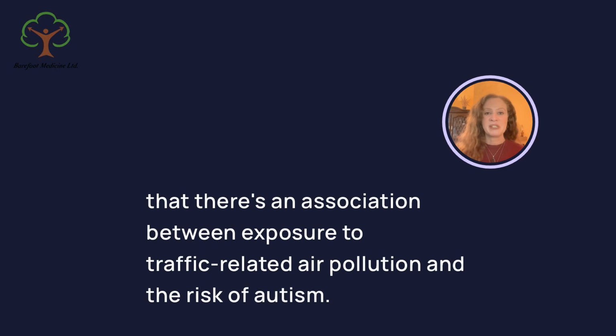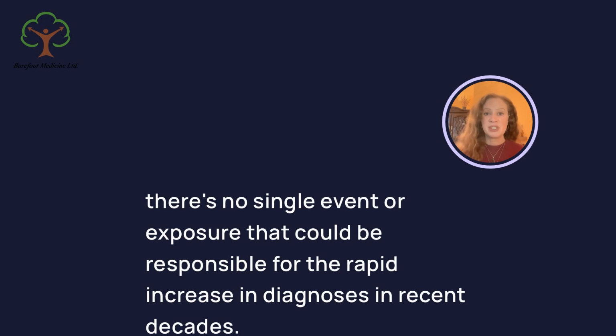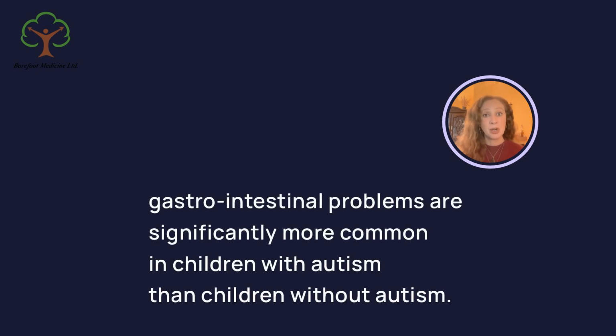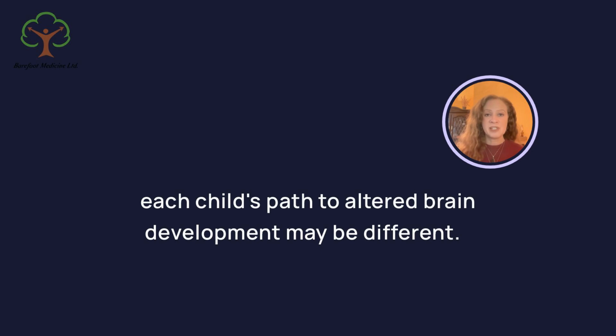So what the study found by 2006 is that, first of all, no single factor accounts for all autism cases. They also found that there's an association between exposure to traffic-related air pollution and the risk of autism. They identified that there's no single event or exposure that could be responsible for the rapid increase in diagnoses in recent decades. And they also saw that gastrointestinal problems are significantly more common in children with autism than children without autism. And finally, that each child's path to altered brain development may be different.